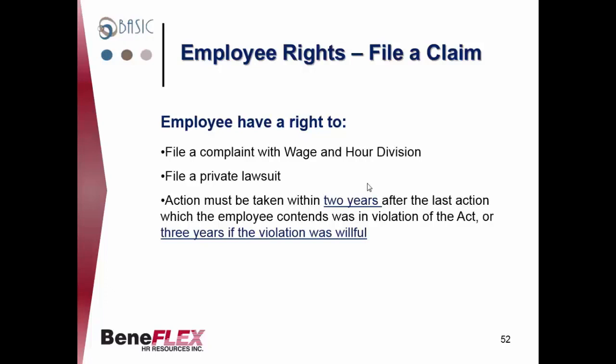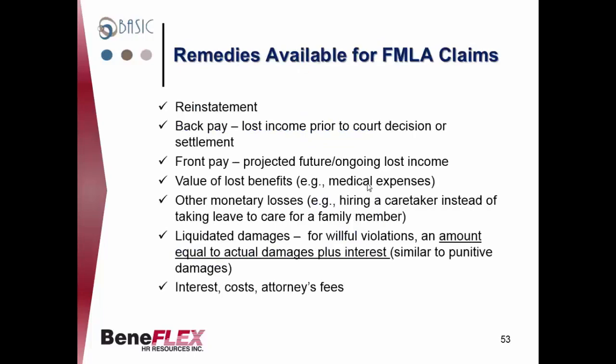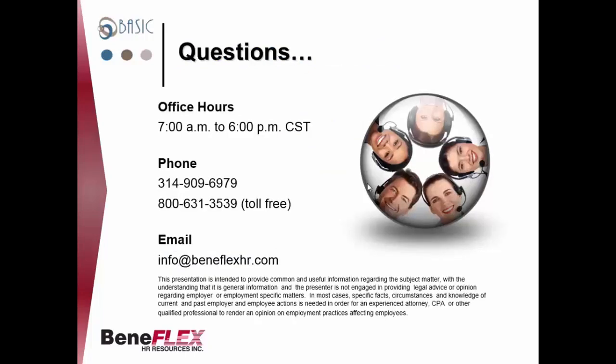And the action must be taken within 2 years after the last action, okay, or 3 years if the violation is willful. So a terminated employee can take suit because you terminated them, once they figured out that you did something wrong under FMLA, within 2 years after the fact. Then dig up all your records, going back potentially 3 years is what they could ask for. So now you're 5 years into it, right? Reinstatement, back pay, front pay, liquidated damages.